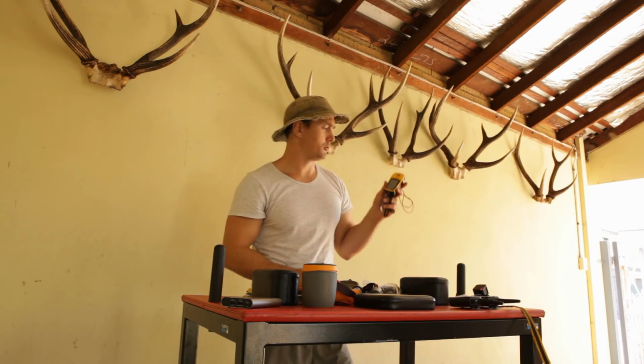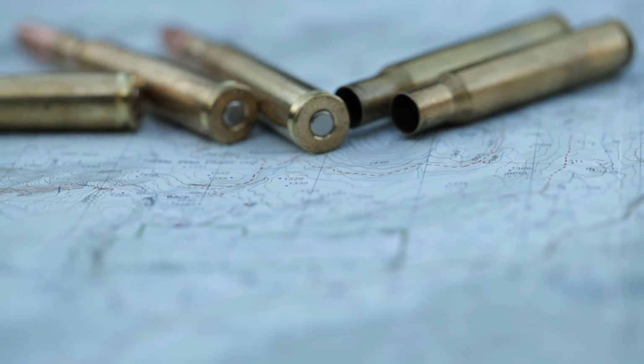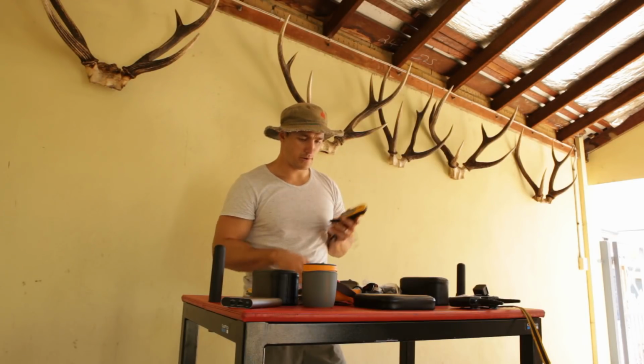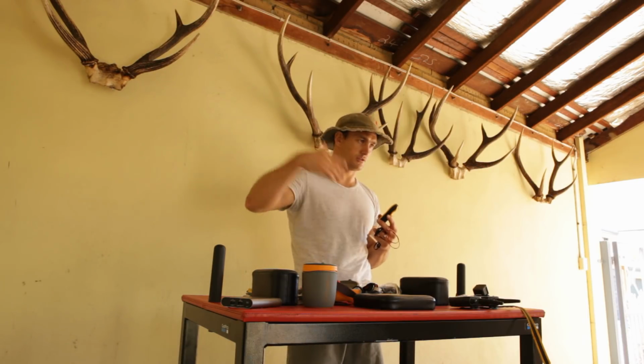GPS, I think it's very important to have a GPS so you can mark good waypoints, whether you found a good wallow, some stag rubs, maybe you found a great face where they're just constantly feeding, and you want to remember it for next time. Might have found a clearing or a slip or some vantage point to be able to shoot across a gully, whatever it is.